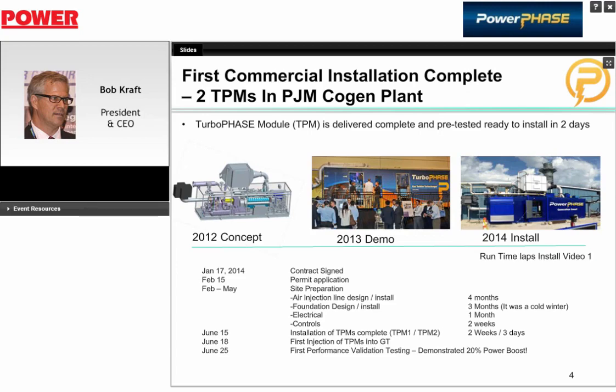And in 2012, this was a concept. You see the diagram on the left there. In 2013, we had our first system at the PowerGen in Orlando in November 2013. And in January 2017, we sold our first one to this Morris Cogen facility. So I'm just going to run a quick time-lapse video, it takes about 15 seconds, to show you the installation of the second module at the Atlantic Power site.